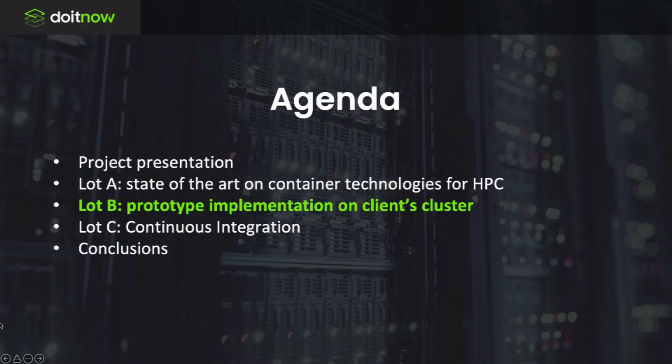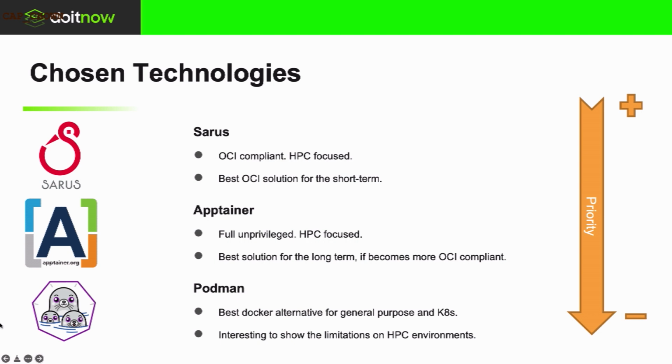Okay, so we included all these container technologies and we delivered a state of the art. And now the client told us, okay guys, let's get to work. Let's deploy the POC and let's see what happens with a real practical use case. Because we were very interested in the outcome, we implemented not one but three different technologies. We tested three different technologies in the SecNest HPC cluster. Of course, we were limited in resources, as we do not have infinite time and people. So first we implemented Sarus, then we implemented Apptainer, and then with some time remaining, we implemented Podman.